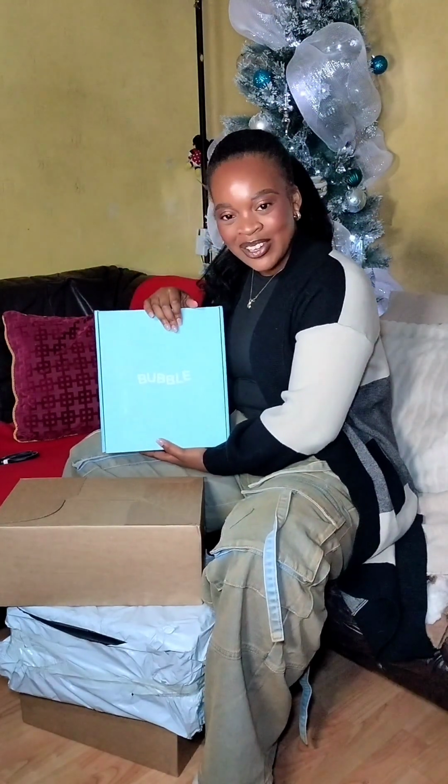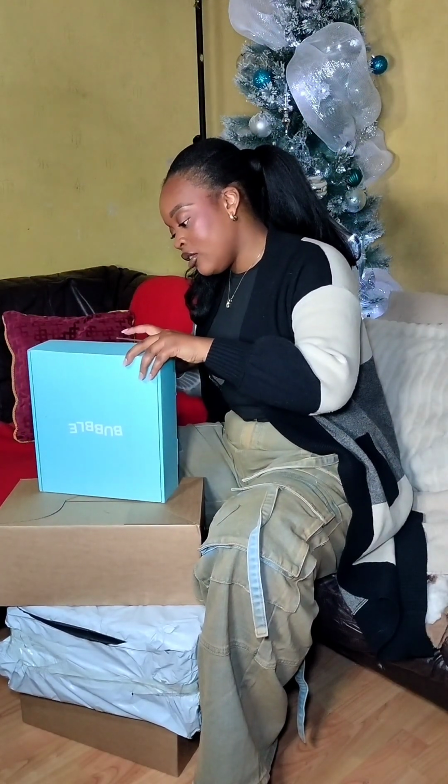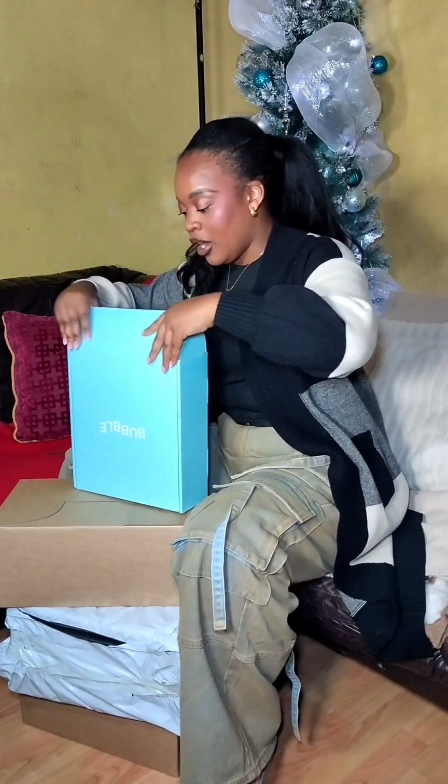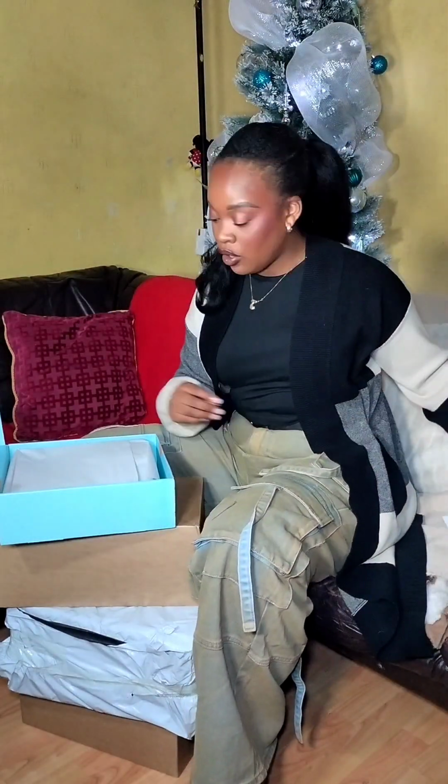Okay, next we have Bubble. I was not expecting anything from Bubble, but I'm glad that I've got it, so thank you. What I know of Bubble, they do skincare and it does come highly rated, so I'm excited to see what's inside. It says, hi, thank you so much for choosing to give Bubble a try and we hope you love the goodies. Wow, and it's got a little pamphlet and everything. It tells you all the information that you need to know. Let's see what they've got.